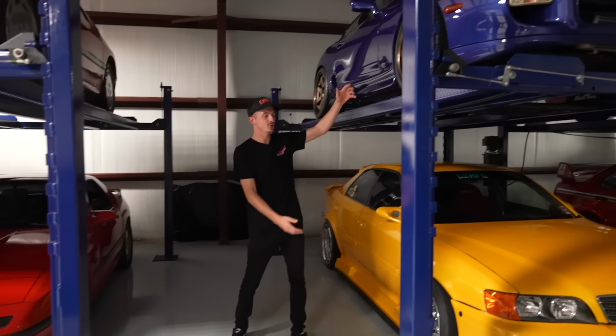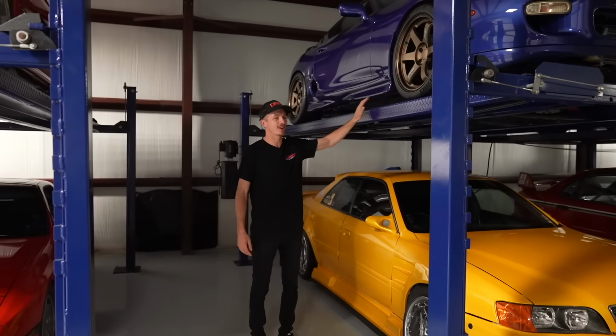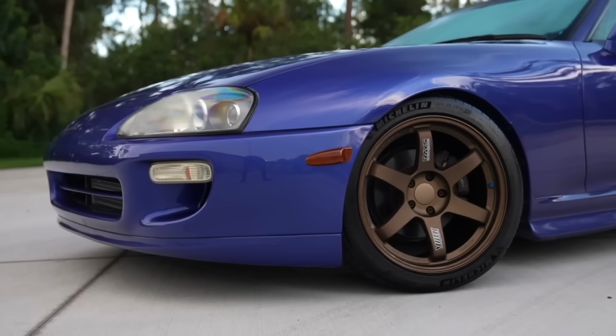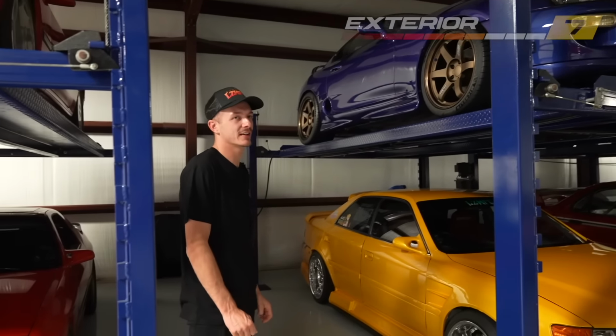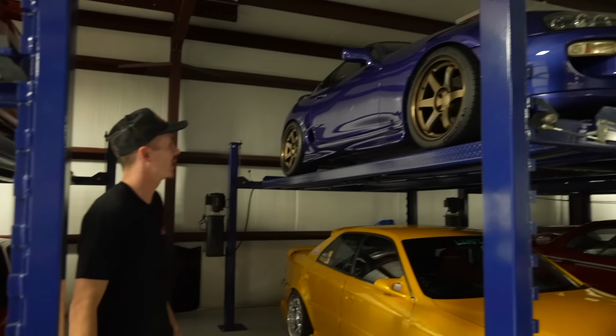All right, we've got the two Supras, the 2-door Supra and then the 4-door Supra. We'll start with the 2-door Supra. This thing, exterior-wise, is pretty dang good. The lip, I feel like, should be black. I don't like painted OEM lips, so I'll probably give this car a 7 out of 10. It would probably be an 8 if the lip was painted and those corner lights weren't all foggy.